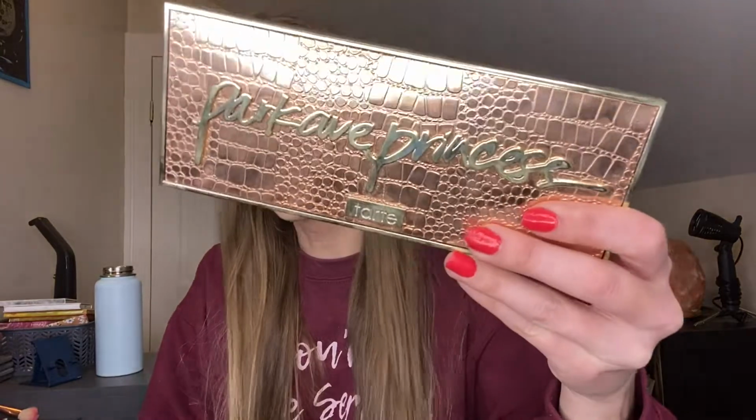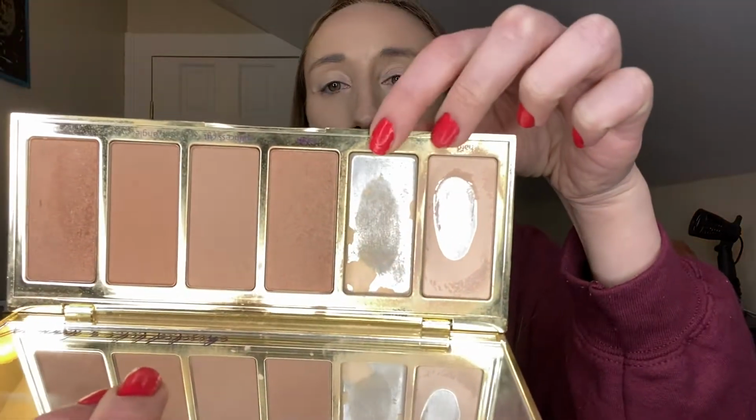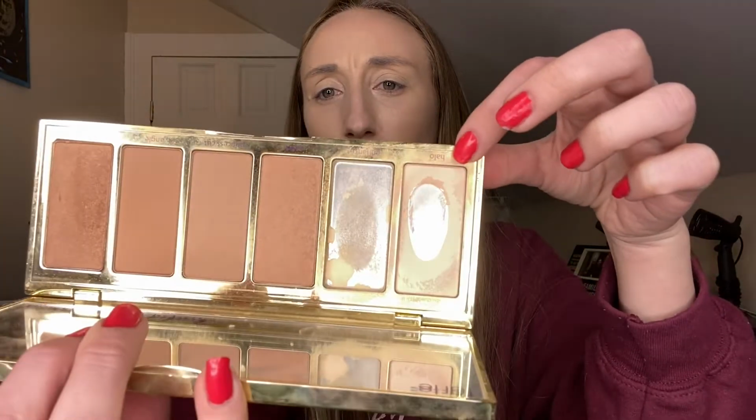Set my whole entire face with the Tarte Pro Princess. They discontinued this, and I am so sad about it. This was the best shade in the entire world, and I can find it literally nowhere else, but this was fantastic. I'm going to set my whole face with this shade right here.